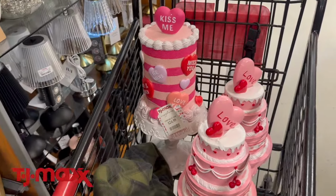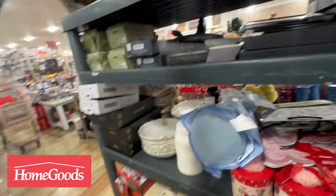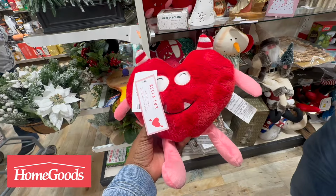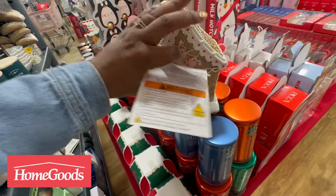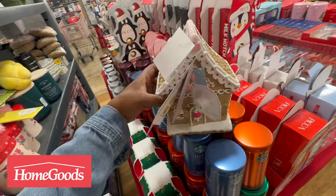Crazy. Like HomeGoods is pulling some of their Valentines out too. Oh, so exciting. I need to get out of here because I wasn't expecting to see this. $12.99. I don't need another one. That's pretty though.